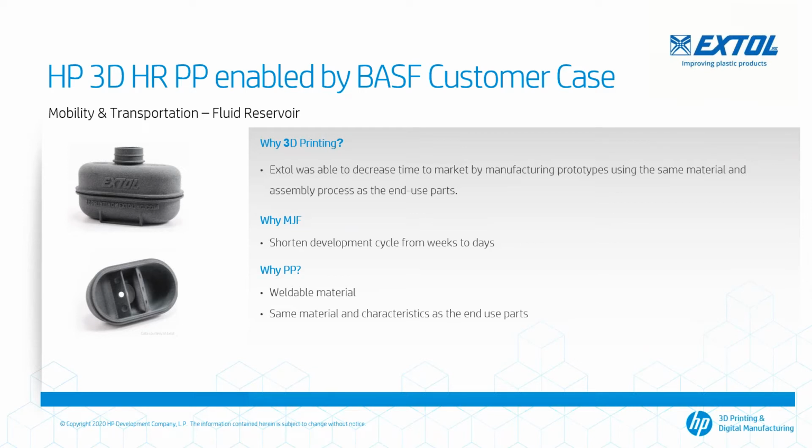And so that could be very costly, not just in terms of time, but in terms of money and resources as well. So why multi-jet fusion? Because we are able to print with a very close to analogous material to what their end use product is going to be. And so we use polypropylene because it's going to have the same characteristics as the end use part, and because it's going to be weldable like that end use part needs to be.